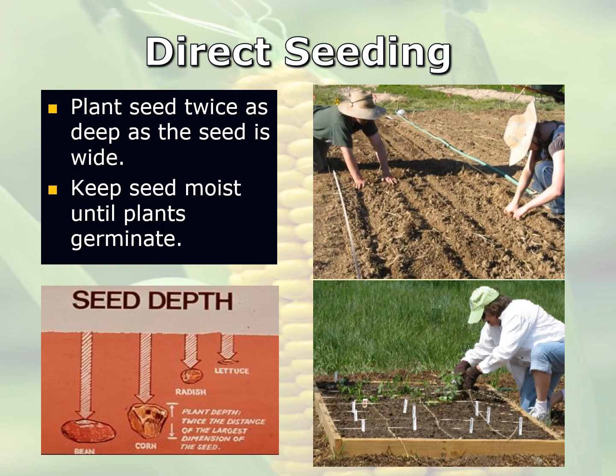As far as direct seeding, you want to plant your seed twice as deep as the seed is wide. That's the general rule for all seeds. So that's not just for sweet corn, that's for all seeds, something to keep in mind there. And you want to keep your seed moist until the plants germinate.